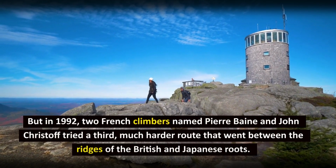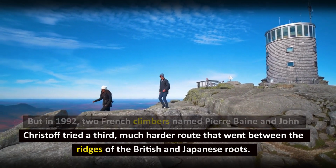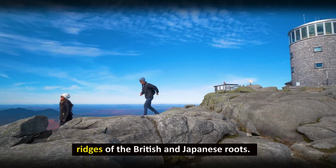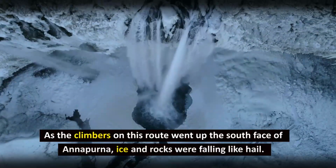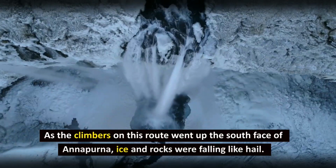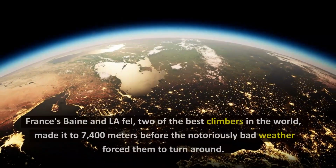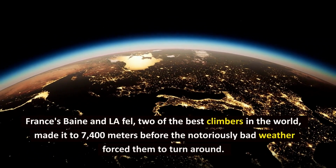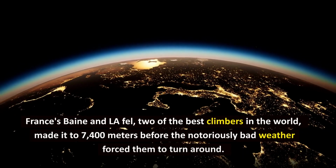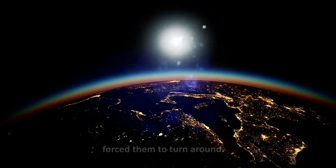But in 1992, two French climbers named Pierre Béghin and Jean-Christophe Lafaille tried a third, much harder route that went between the ridges of the British and Japanese routes. As the climbers on this route went up the south face of Annapurna, ice and rocks were falling like hail. Pierre Béghin and Jean-Christophe, two of the best climbers in the world, made it to 7,400 meters before the notoriously bad weather forced them to turn around.